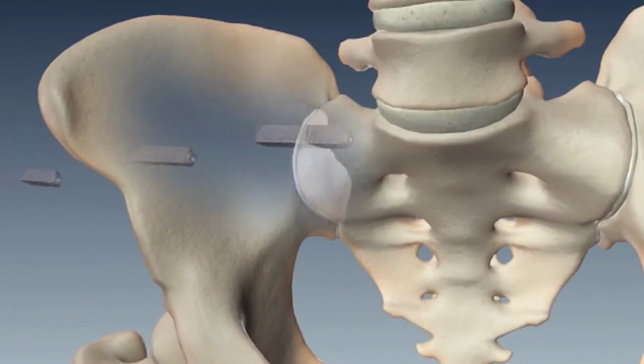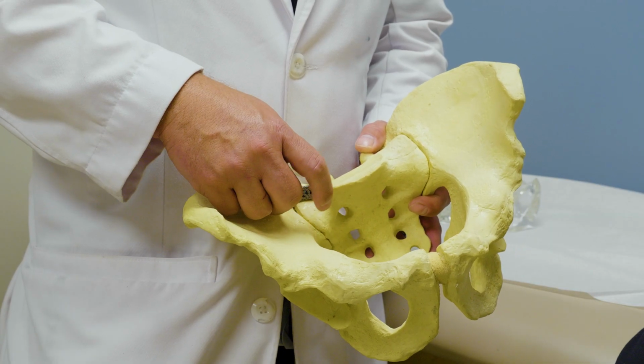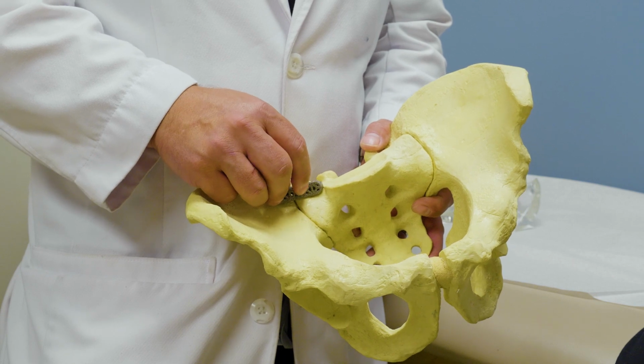I'm able, through minimally invasive techniques with X-ray, to put the devices across the SI joint. And the device I'm talking about is a triangular shaped device that's made out of titanium. It's got a porous coating, so it's kind of rough when you look at it.